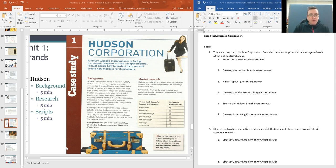Background. Hudson Corporation, based in New Jersey, USA, makes top-of-the-range luggage and travel accessories. It is a well-known brand name in the USA. Its suitcases and bags are associated with high quality, traditional design, and craftsmanship. Hudson emphasizes in its advertising that its products are made in America. Recently, the company's market share in the USA has decreased. One reason for this has been the increased competition from Asian companies selling similar products at much lower prices.